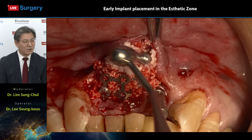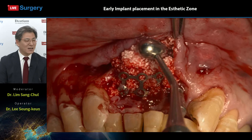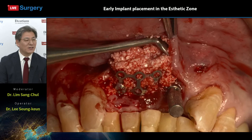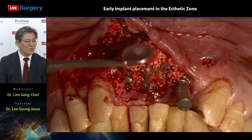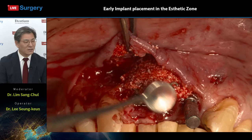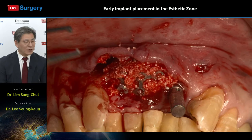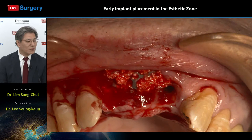Okay, I see. His plan was... We have something in common, Dr. Lee and I. I already mentioned this modified tunneling procedure. He is trying to graft bone underneath the number 23 area. Yeah, that was the portion I was curious about, but now I'm satisfied with the answer to my question. Very nice. So all of the graft materials should be allocated to all of these defected areas from number 23 until number 11, 12, right?